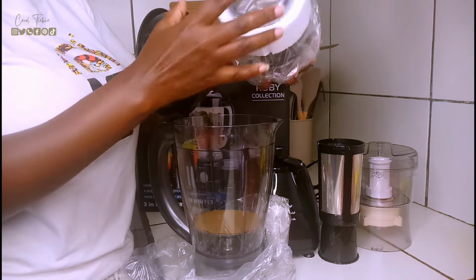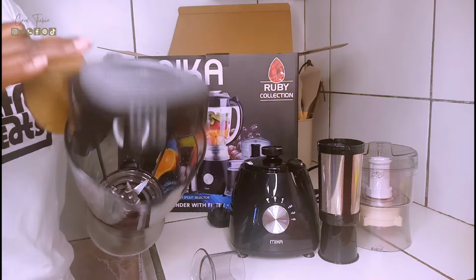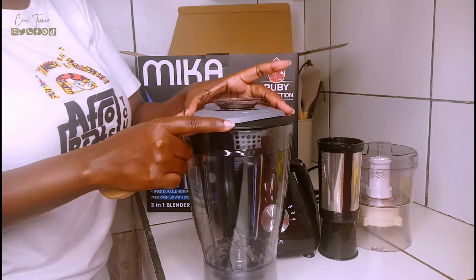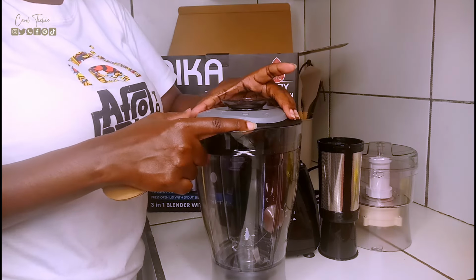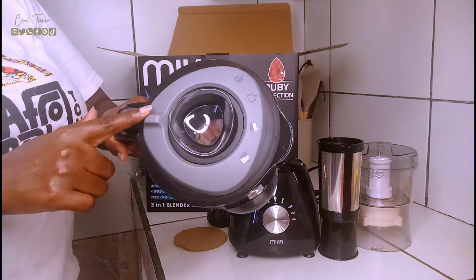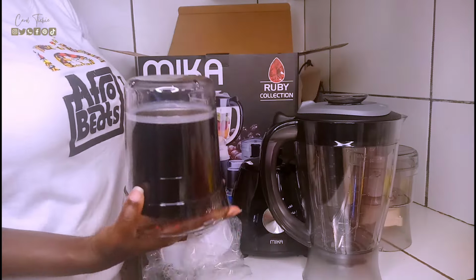So I open up, I put the grinder on the side first, and then we open up the blender. Now that's how it looks like, a typical blender. The jug, they say it's unbreakable, but we'll see. It has that sieve, block, and open options. So yeah, that's my blender. I love it. It looks really sleek, really cool, and I can't wait to use it. And it can crush ice, guys.